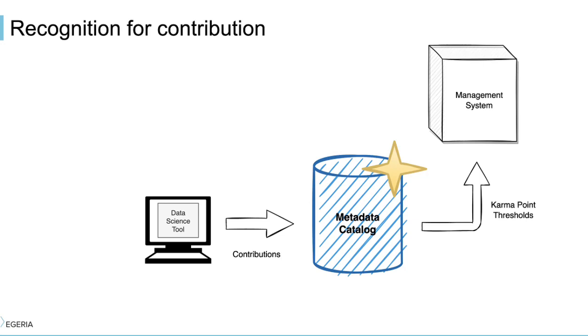And you can set up a Karma Point threshold that says every time an individual gets a certain level of Karma Points, say 1,000, then a notification is created out of Egeria, and that can be sent to an award system, a management system. It could just simply send a note to their manager to say, by the way, this person has made this contribution to the metadata environment. It could be going into HR and result in different types of awards. Or it might be just to create a leaderboard of the top people who've contributed to the metadata environment this month or whatever.